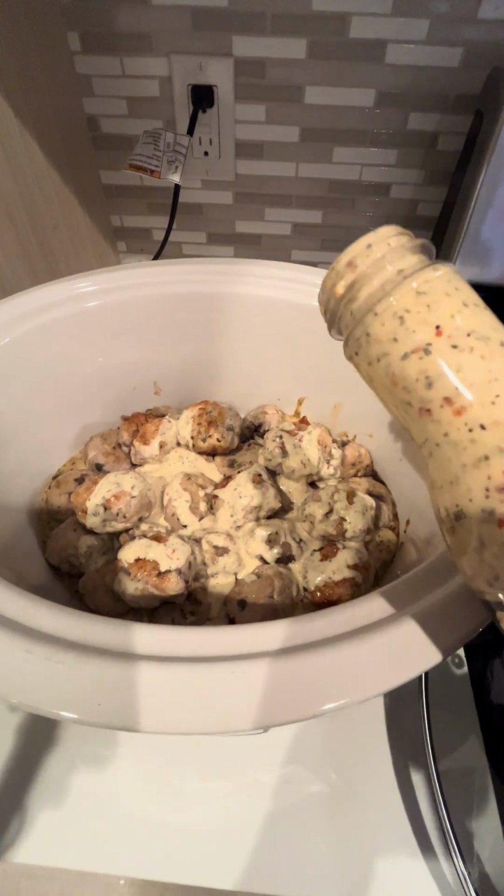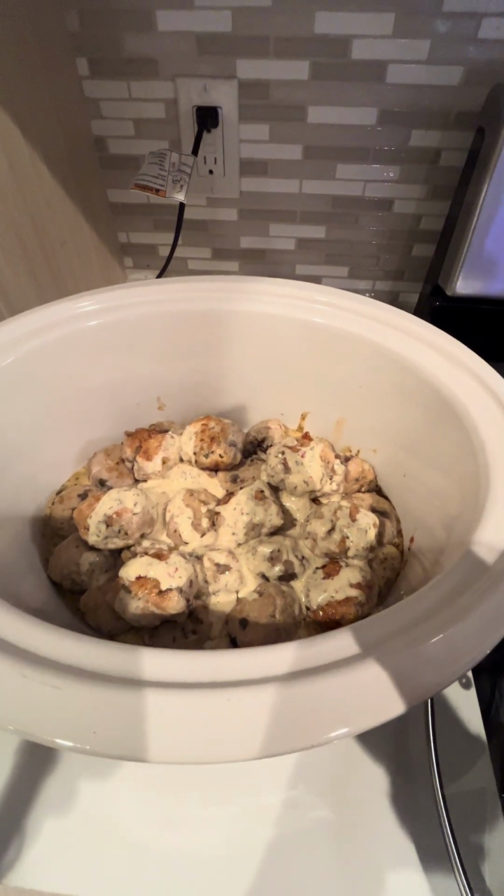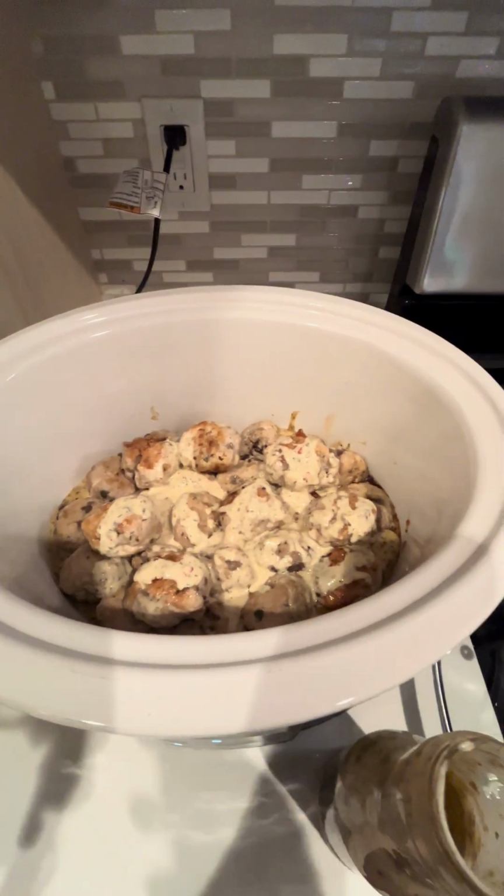Then I'm gonna lock the lid in place for about 4 hours and check them. Sometimes they go 6 on low, low and slow. That's the way I like it.